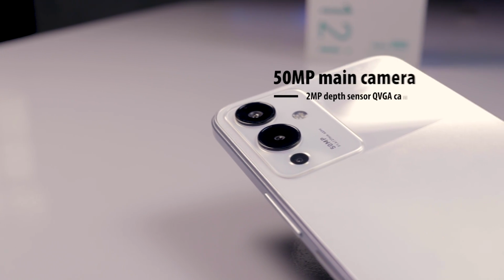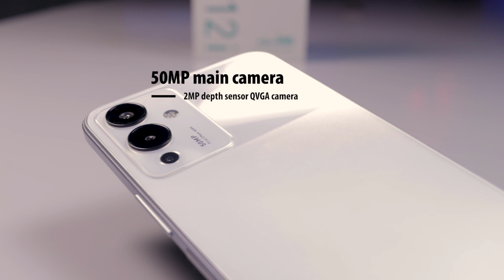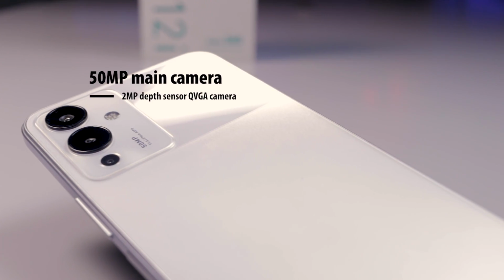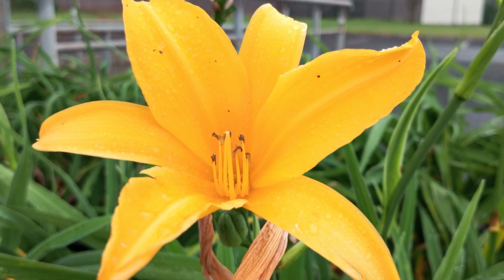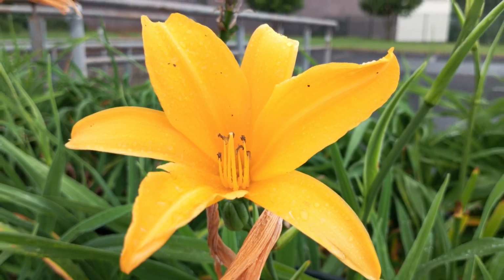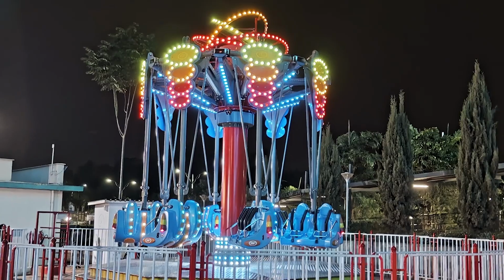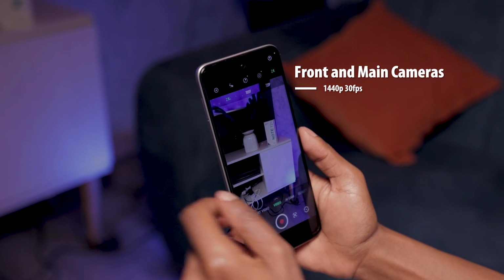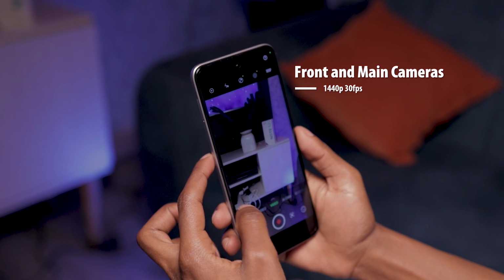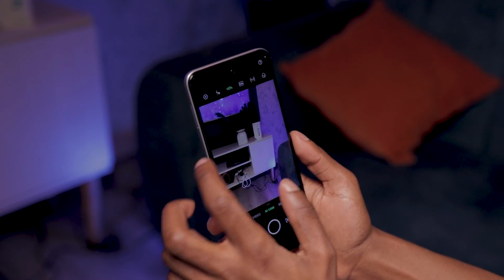Infinix Note 12i has a 50 megapixel main camera with an additional 2 megapixel depth sensor and QVGA camera. We have an 8 megapixel selfie camera in the cutout. The 12i shoots solid photos and videos. It will hand in good to great looking results most of the time, even in low light. It handles selfies reasonably well too. Video capture is limited at 1440p at 30 frames per second for the front and the main cameras. Overall, the camera setup remains highly competent.